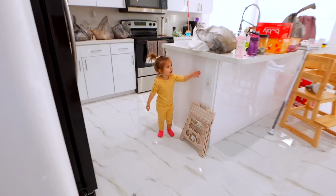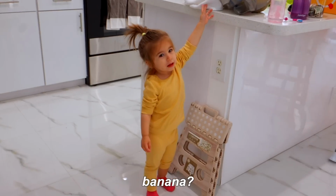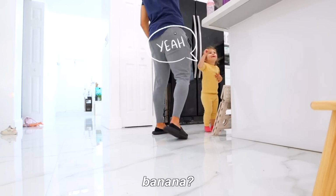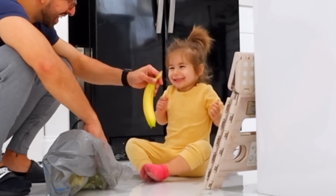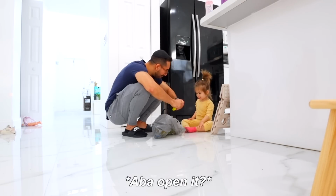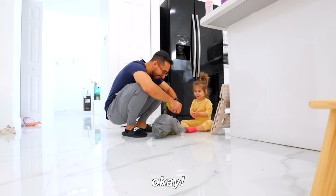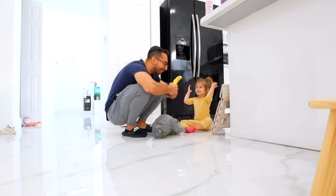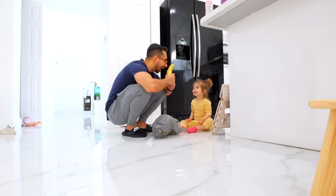What do you want? Banana. Banana? Yeah. You want banana? Okay. You look like a banana. Banana. Open it. Appetita? Yeah. Okay. Hard. Oh. Banana. Ah, smell.